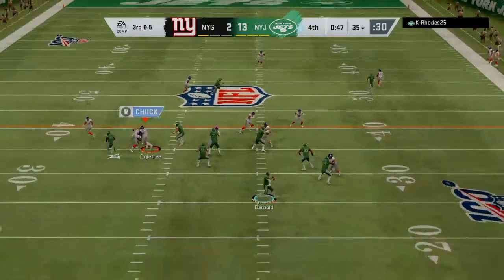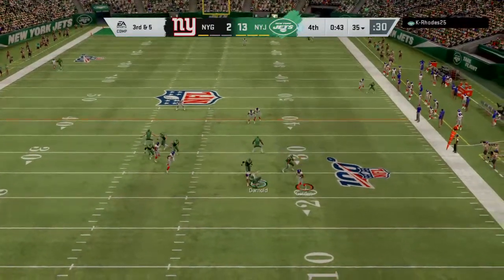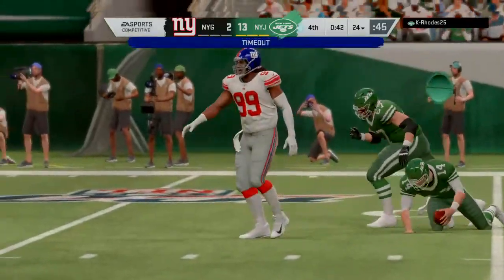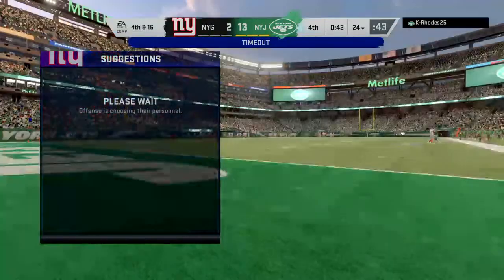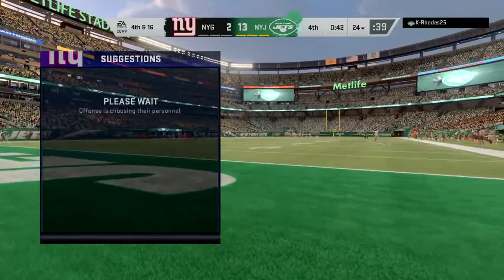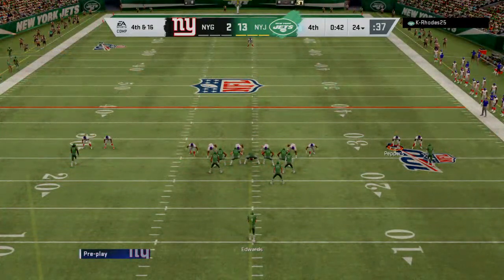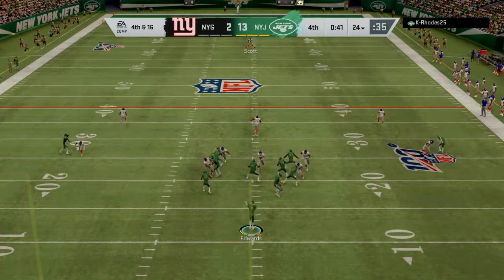Now off the bootleg, Darnold. Under pressure now, Darnold, and he goes down. The Giants going to burn their 3rd and final timeout as they'll stop it with just over 40 seconds to go in the game. Here's Lachlan Edwards now as the drive goes backwards, so he's on to punt it away.